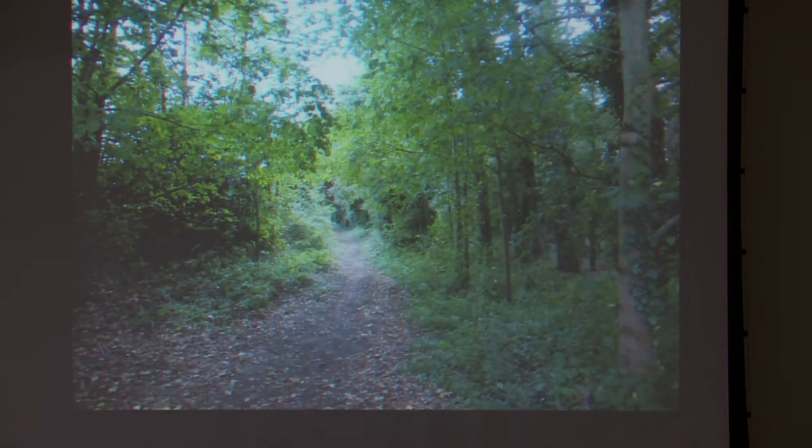And just to illustrate, the mature trees alongside the footpath would be outside the application site and would be retained.